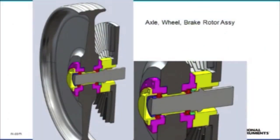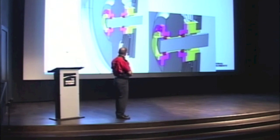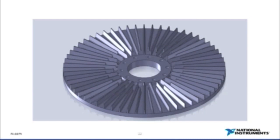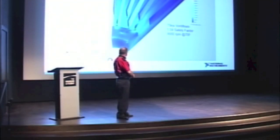So we do the FEA, and if the FEA looks good, then we can go forth and actually design the inner parts. Here's the steel part that the bearings mount on. This here is a rotor. We'll talk a little bit about that in a moment, for our magnetic brakes. Here's the rotor for the magnetic brakes. Again, we do FEA on the rotors. Blue is a good sign. You see just a little bit of red here. This is one of the earlier designs. We actually have a different design now that's even better.